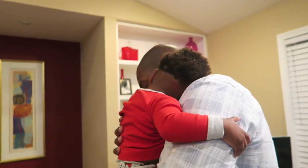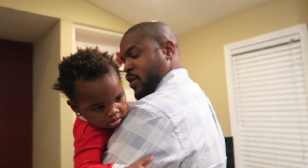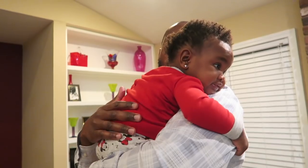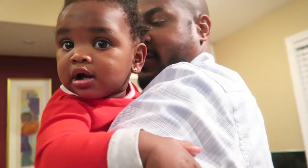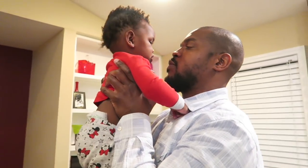Aww. Yeah. You see that line right here, where she rubs her head all the time? Her hair's going in though. Yeah, it is. Sweet pea. Look nice and warm. Yeah. Did you have fun today with mommy? Did you tell her we did all kinds of stuff, activities and everything? You're sleepy, aren't you? Sleepy, it's okay.